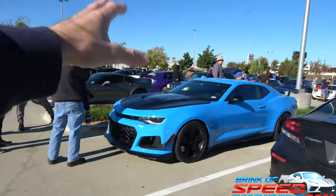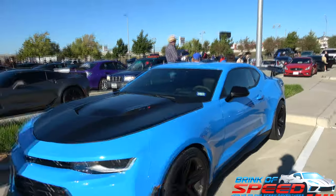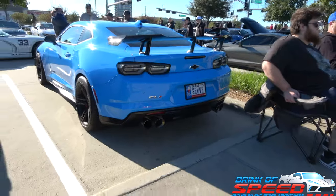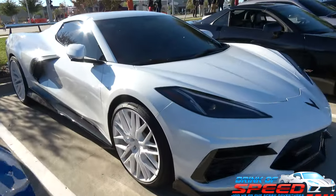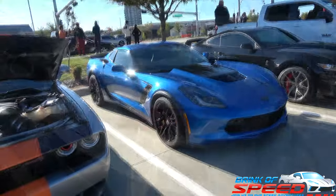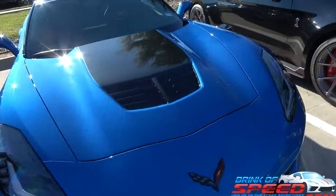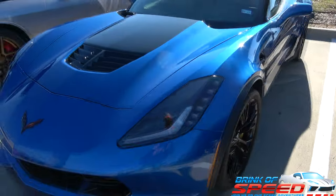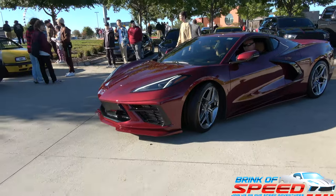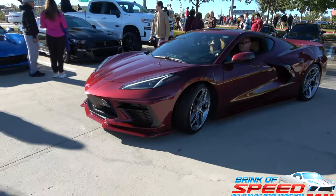This is pretty sweet. What do you guys think of the Rapid Blue Camaro ZL1? This spec with the HRE wheels.